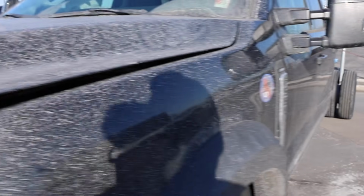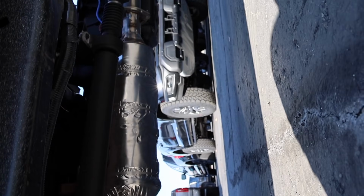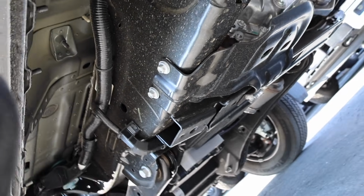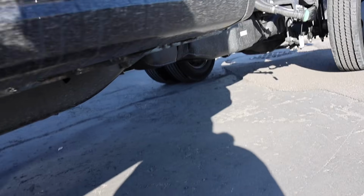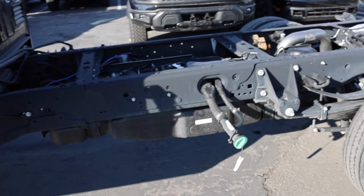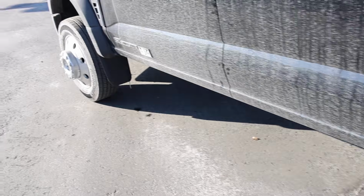And I forgot to mention too, because this truck does have the skid plates down below. Where's that? Right there. So you have one for the transfer case right there, and they don't give you any for the fuel tanks, especially for this one on the side here. I would like to see one for that one for sure. Let's go ahead and check out the interior.